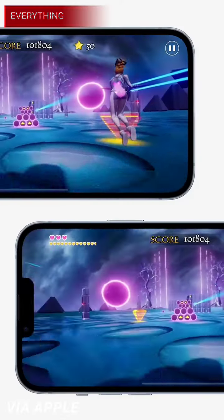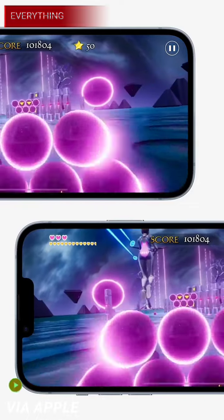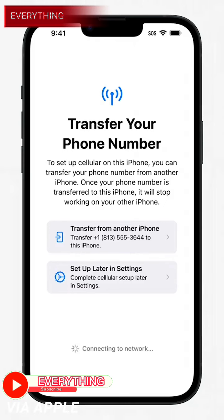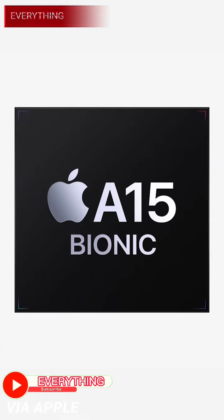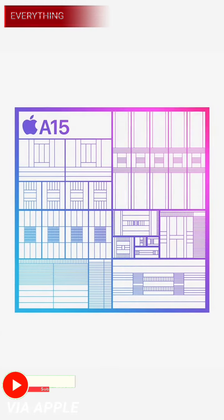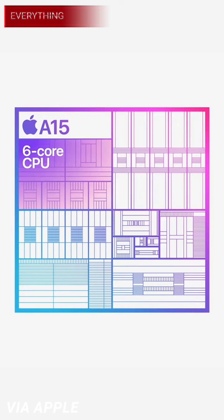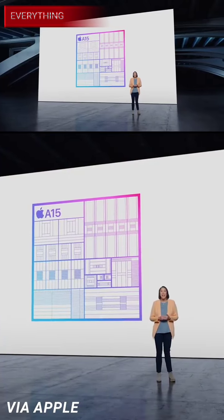Outside of that, I guess the only other thing that's new with the iPhone 14 is there's no longer a SIM slot, with it only working with eSIMs now. So it's definitely not the biggest upgrade. In fact, they're not even using a new chip under the hood, with it being the same A15 Bionic chip used in last year's iPhone 13 Pro.